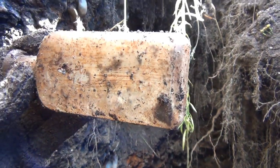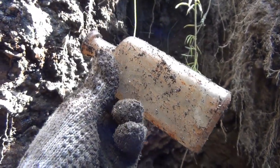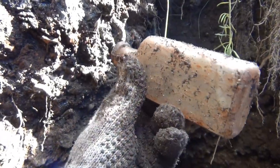It's just a purple med, or soon to be purple med. So we're gonna be packing up. I'll show you guys what we found today and see you in a second.